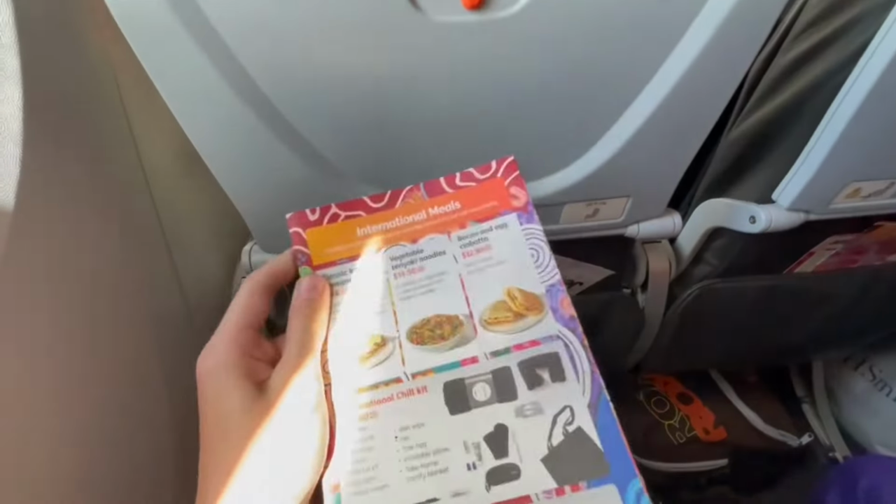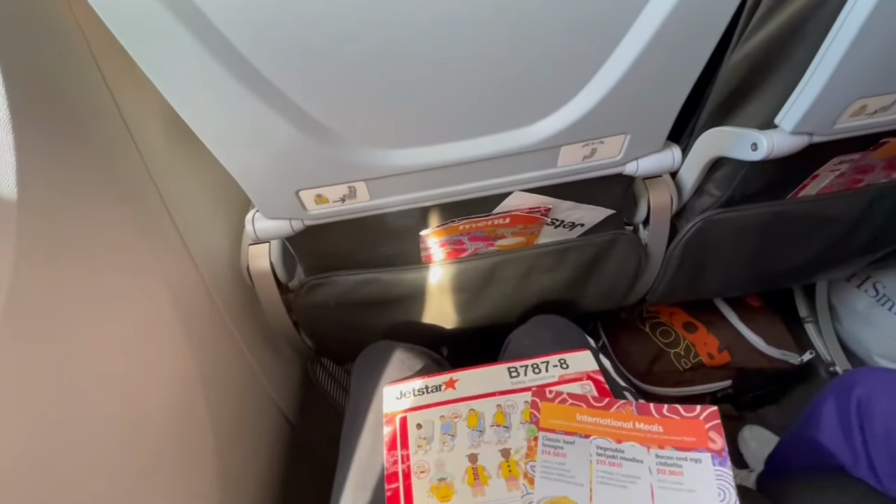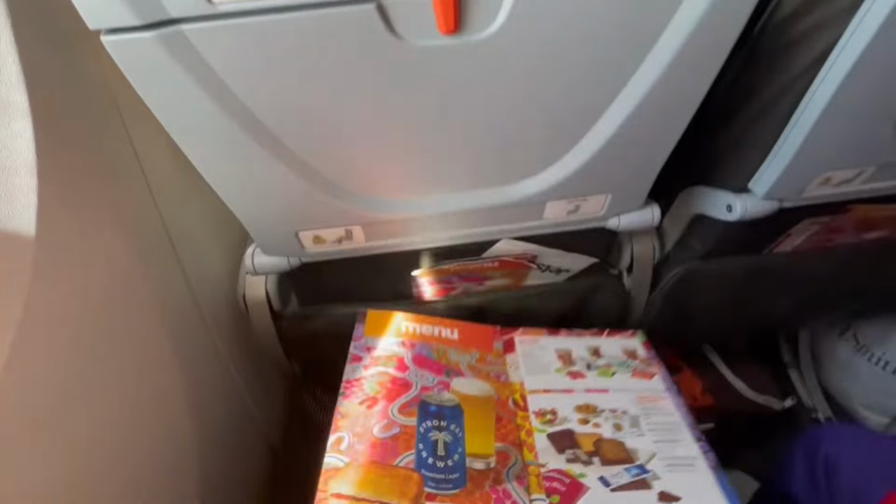And now it is time to look at the menu. So they have a specific menu for regular domestic flights within Australia, and then a menu for international flights. So that was the international flight menu, and they had lots of things like models of the aircraft, snacks, tea, coffee, and then more main meals.